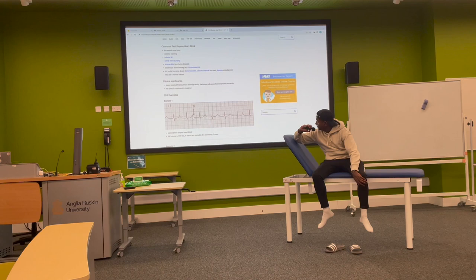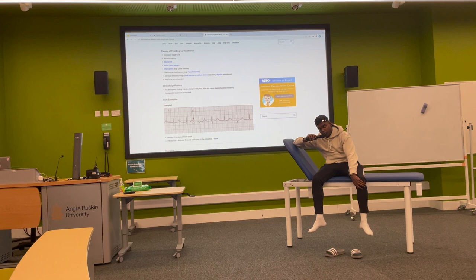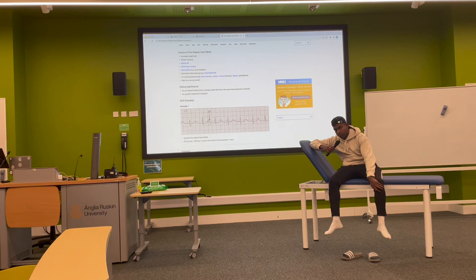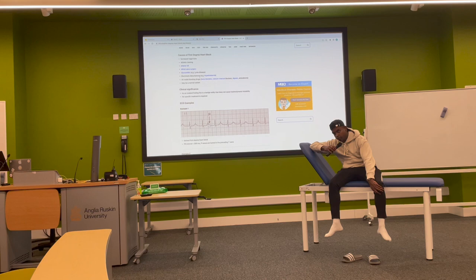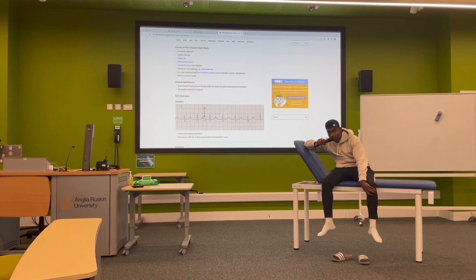Which beta blockers are cardioselective? Beta 2? Is it? Or is it wrong? Oh, beta 1. Correct. Such as? Bisoprolol. And? Metoprolol. Propranolol. Propranolol is non-selective, by the way. But selective is bisoprolol. Correct. Beta 2 agonist, it's in the lungs.